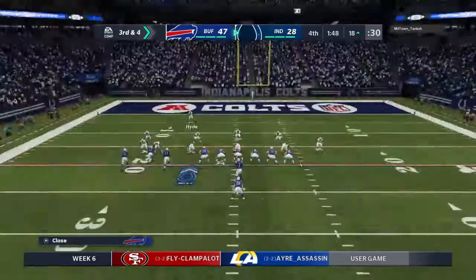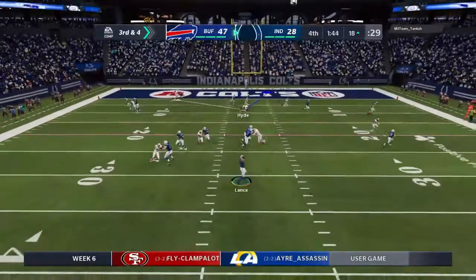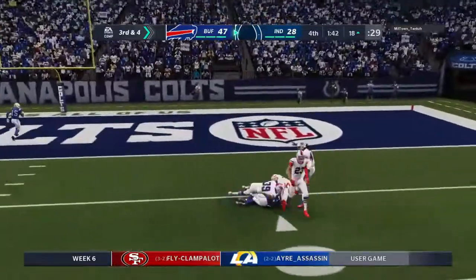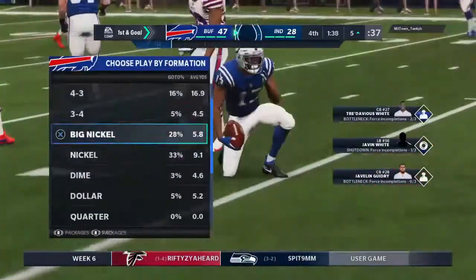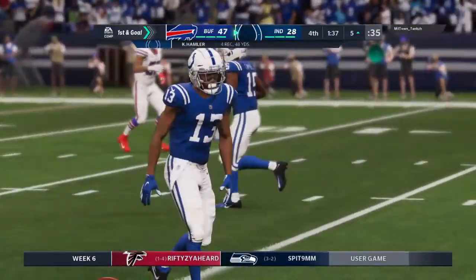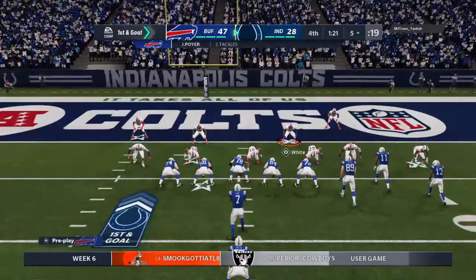Yeah, so many times we hear quarterbacks and offensive coordinators talk about in your progressions, you're either throwing the touchdown or you're throwing the check down. But earlier in the game, it was touchdown or interception. Now he got to the check down, a nice safe throw, and a good one. 1st and goal at the 5-yard line.